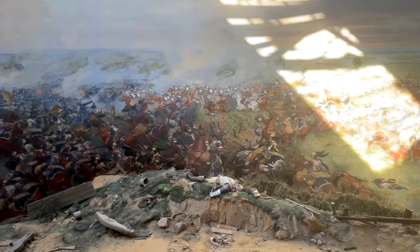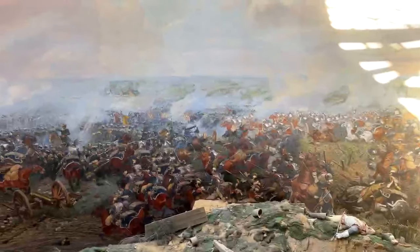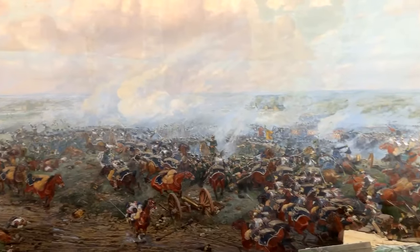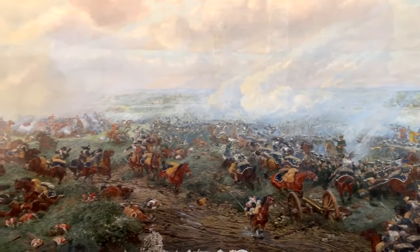So what we see now are the French, because the British were on a higher ridge. They were on some ridges and on some higher ground. And the French under Napoleon came to attack. And this is a little how it felt.